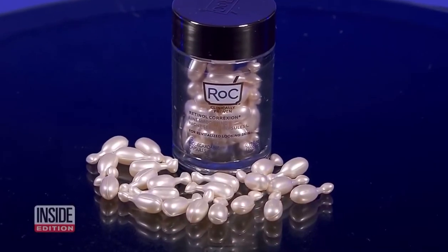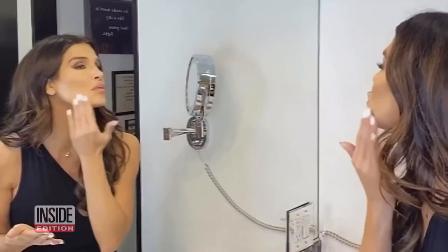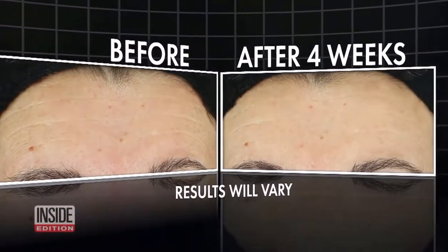And here's a great product that until recently you could only find at a department store, retinol capsules. I love these. RoC Retinol Correction Night Serum Capsules. RoC had a clinical study conducted on 30 women, and the results showed that almost everyone who tried it, 97%, had visible reduction in lines and wrinkles in one night. And these results keep getting better over time.